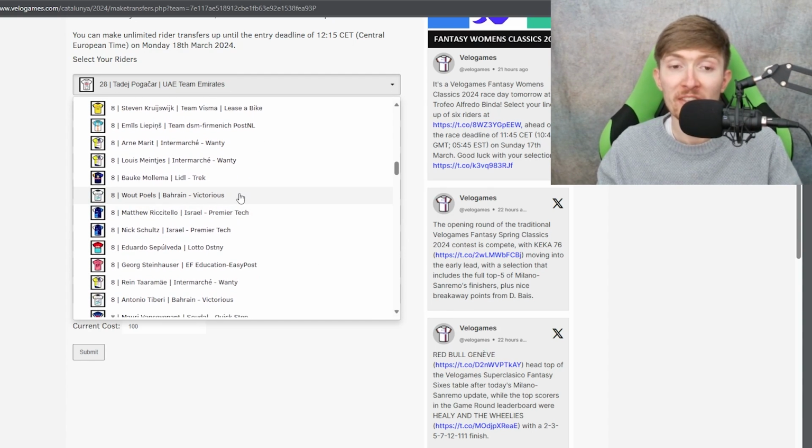Wout Poels is the leader for Bahrain Victorious, and at 8 credits, that's incredible value for money. So I think that Wout Poels is the safest 8 credit rider to be going with. Riccatello, good at UAE Tour. Was he going to do anything here? Maybe he might scrape a top 10, but Poels is a safer bet, considering that he has just done Tirreno, where he looked pretty good.